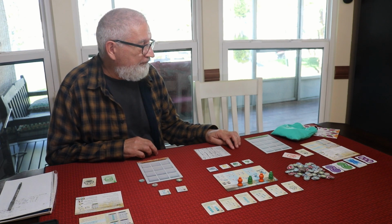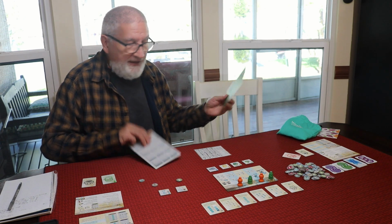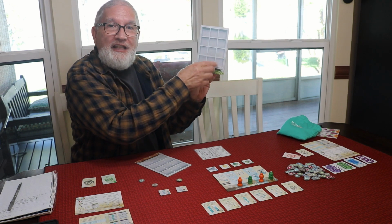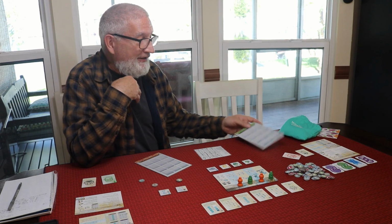And you get a nice little printed bag here to draw your tiles out of, the Whatnot Cabinet. That's pretty cool. These are your Whatnot cabinets, and you can see it has the carpet right here, and then your little Whatnot cabinet that sits on the carpet, and you're going to put the little objects that you find in your Whatnot cabinet, and that's pretty cool.